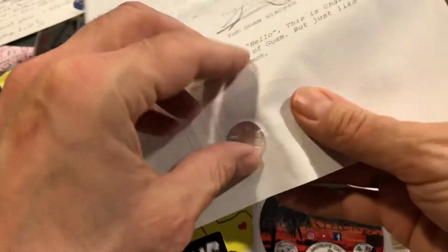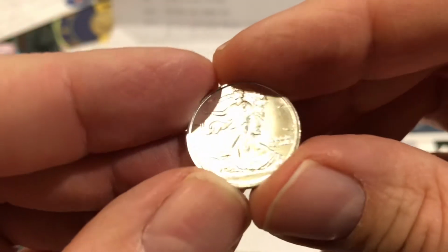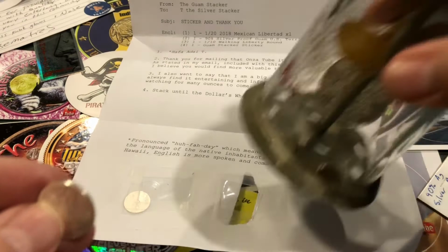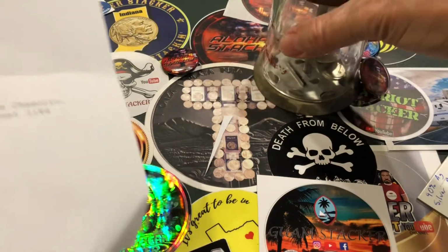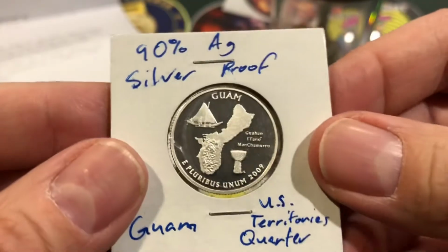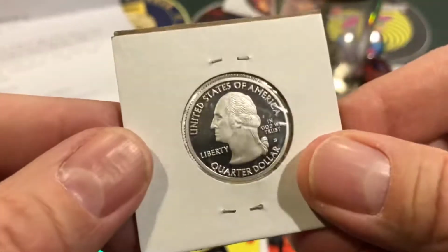And this one right here, let's see here. I'll be careful not to. Okay, I got this one out. This one is going to go into, these are all going to go in special places. This one is going to go into this bank that I told you about in my family history. This one's going to stay right here. And thank you very much. I'll leave that there. Oops. That there. This one I'm going to find a capsule for. And this one, it's kind of falling out a little bit. There we go. I didn't even talk about this one. Look at this. 90% silver proof Guam U.S. territories. Let me do this.